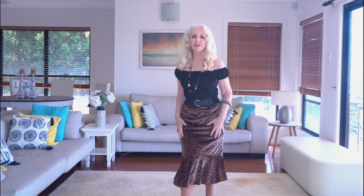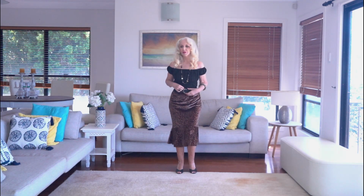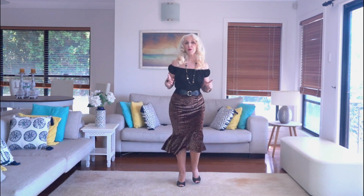Off-the-shoulder tops were incredibly popular in the 1950s, and really big hoop earrings. If you have a look at photos of Marilyn Monroe, and there are thousands of gorgeous photos of her, she wore a lot of big hoop earrings, and she definitely wore off-the-shoulder tops as well. This skirt is velour or a velvet, and velvet was really popular as well. Leopard print was a popular print. It's a timeless print, isn't it? Also polka dots and checks were really popular in the 1950s. Lots of florals as well.